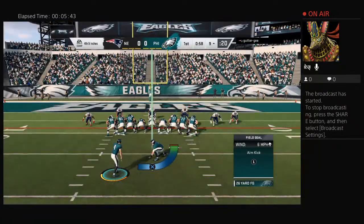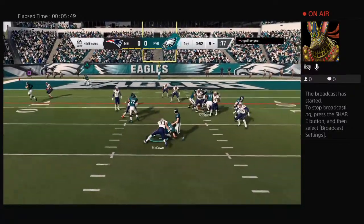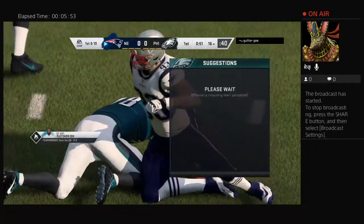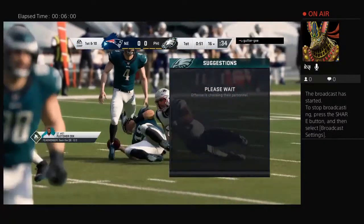So on comes the Eagle kicker, Jake Elliott, on fourth down. This is a 26-yard attempt. And it's a fake. He's going to throw it. They pass up the 3, fake it. It doesn't work. And the Patriots defense is going to take over on downs.